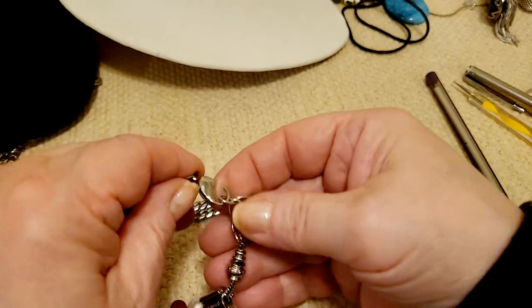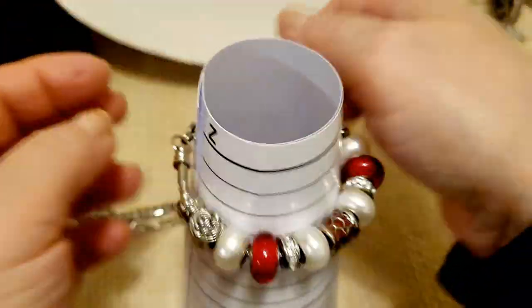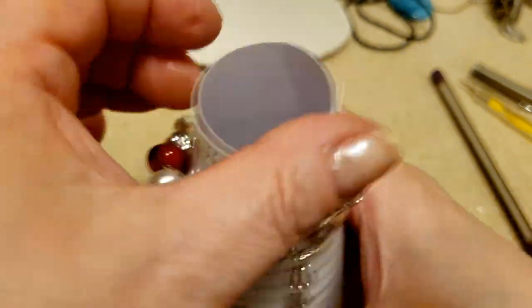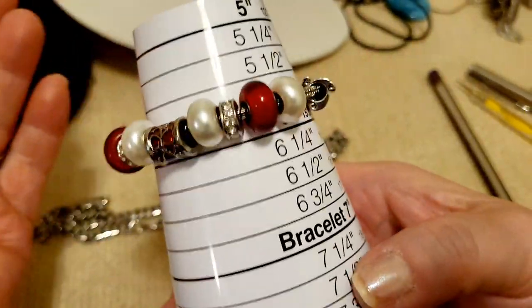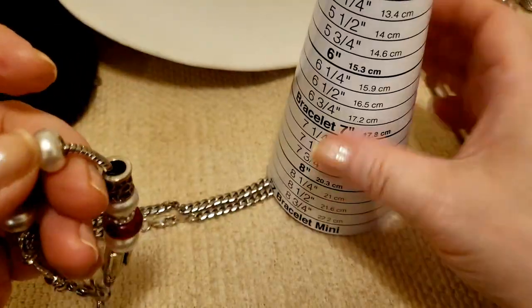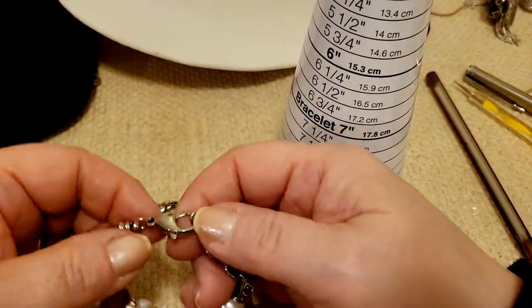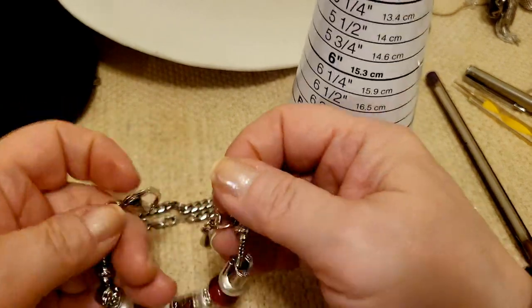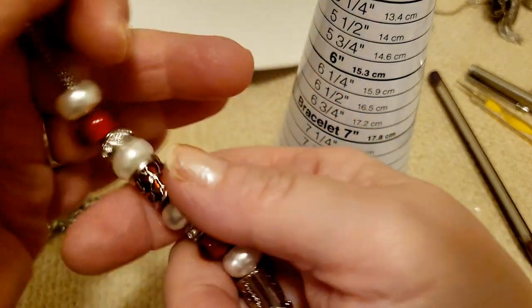Let me give measurements. At its smallest, we have a 6 inch. And then it can go all the way up to about 8 inch. This is very nice. It's weighty. It feels really nice, like a nice quality.